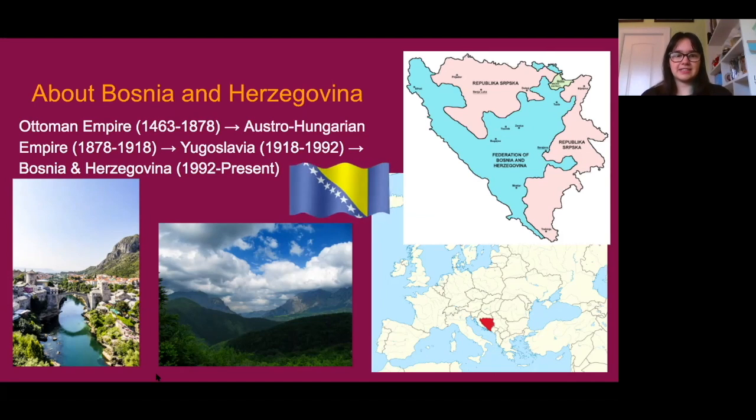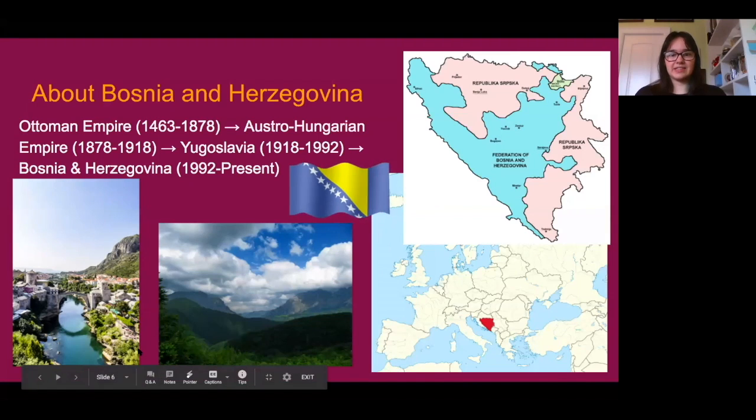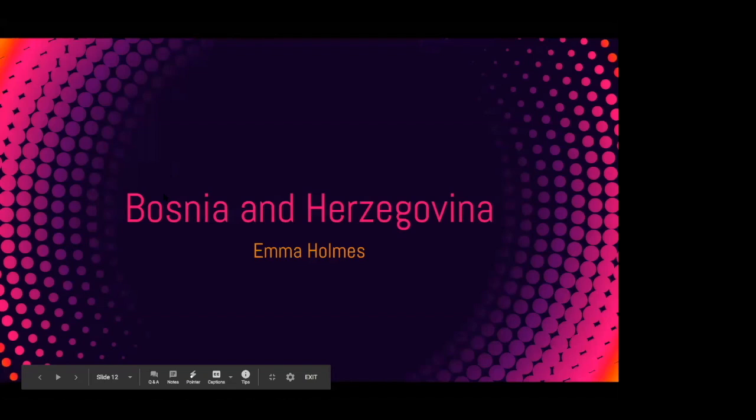Bosnia is a word coming from an ancient European language that means water, and it's named this because there are so many rivers and lakes and waterfalls throughout the country, and it's really pretty. Bosnia also has a lot of mountains and it's very green there, as you can see in the bottom two pictures. And then in the center, that's the flag.